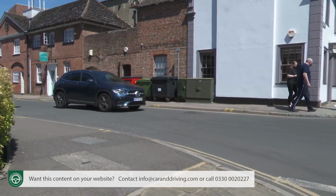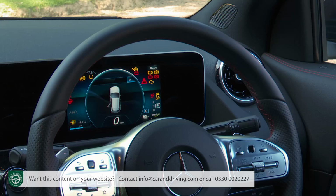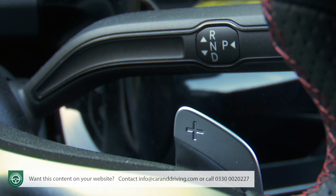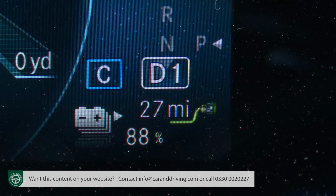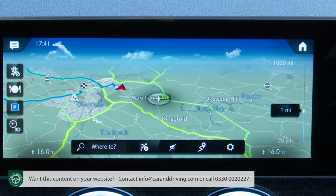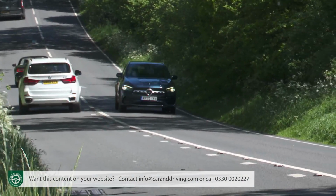The driver can also have a major influence on the recuperation process when in the provided electric mode by using the provided paddles behind the steering wheel here. The paddle on the left increases the level of recuperation, while the paddle on the right reduces it. With a long pull on either paddle shifter though, the intelligent mode D-Auto is activated, and it uses a radar sensor and navigation data to automatically adjust the recuperation level to the traffic situation, so you don't have to.